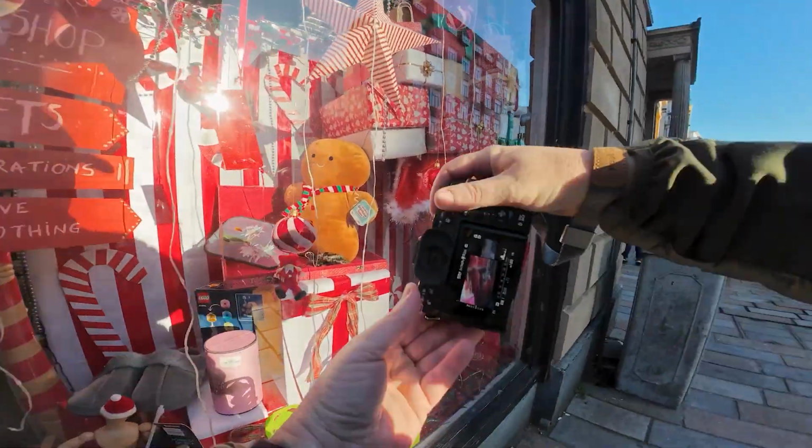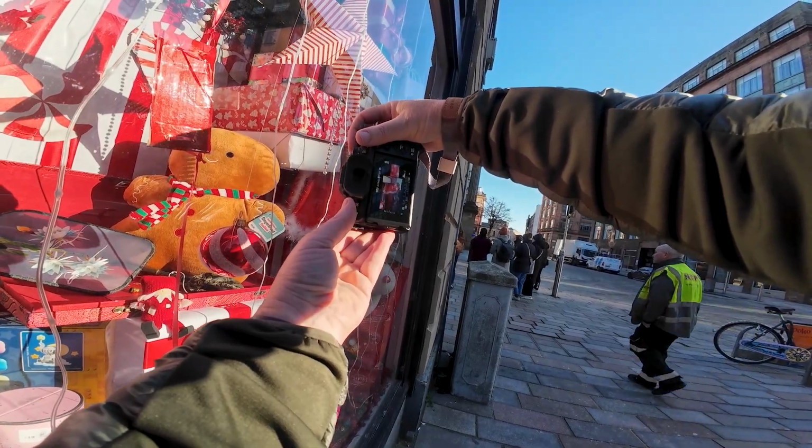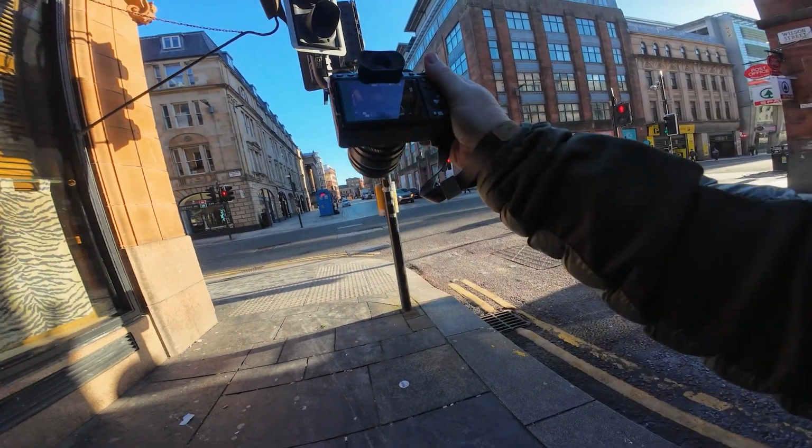Sometimes when you're taking reflection shots, you need to play about a wee bit to get everything in focus and get the reflection in the right position. So I played a wee bit with this here because I wanted to get the Christmas look in as well, and I think it's worked quite well.